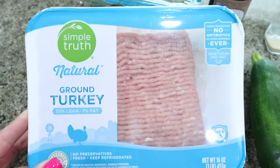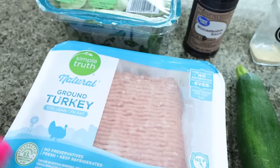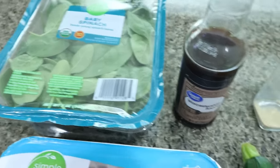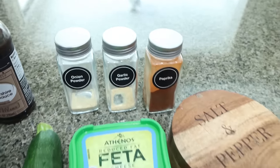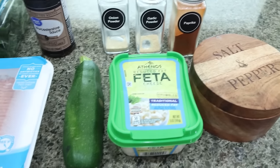But for the recipe, I'm using 93% ground turkey. I like it better than 99. You can use either one. You'll need baby spinach, Worcestershire sauce, onion powder, garlic powder, paprika, salt and pepper, feta cheese, and a zucchini.